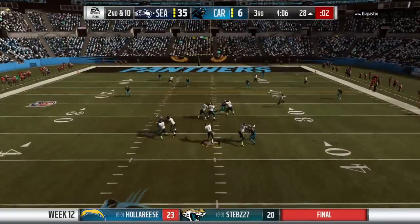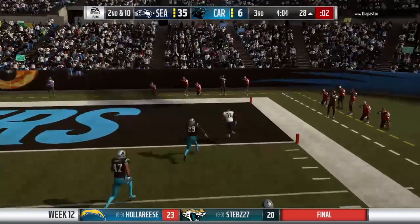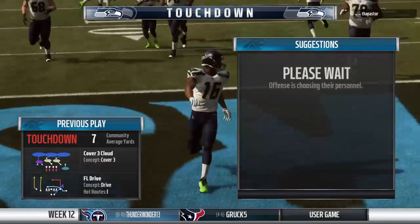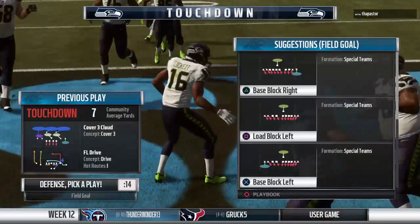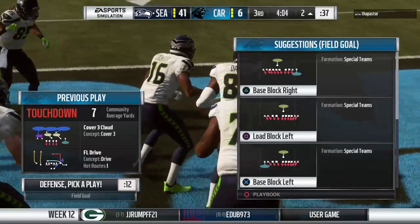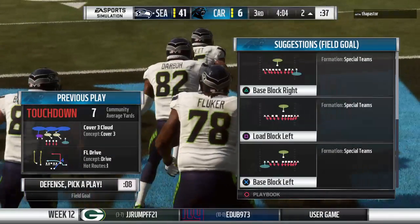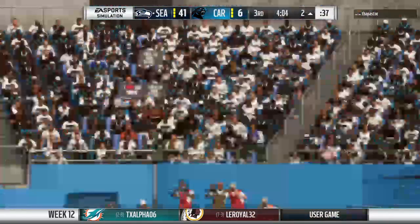2nd and 10. It's Wilson again. This is caught. And he is in for the Seattle touchdown. Making a hat trick for Russell Wilson. 3 touchdown passes now. And the Seahawks are running away with this one.